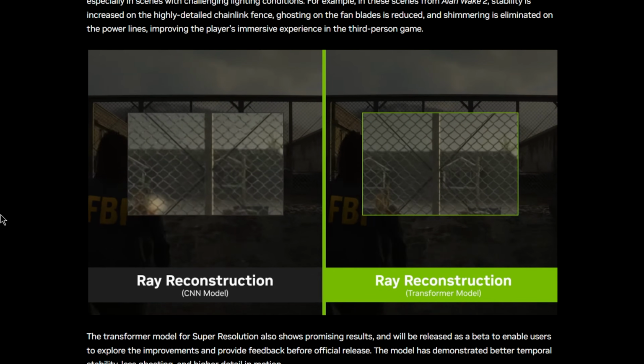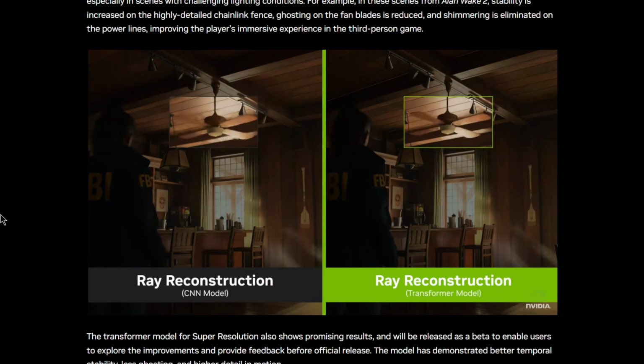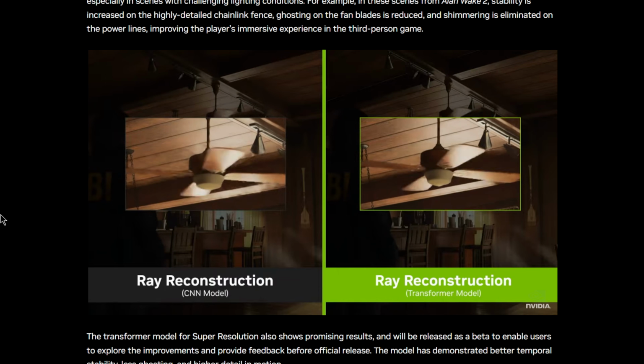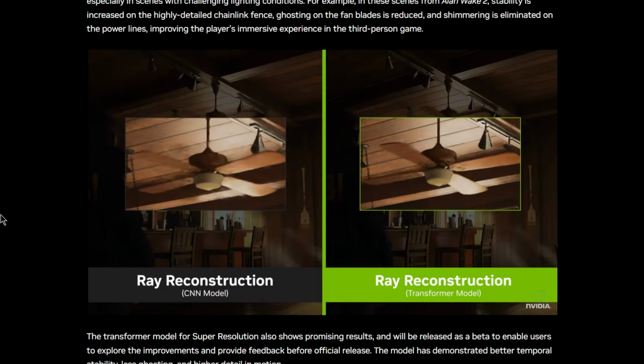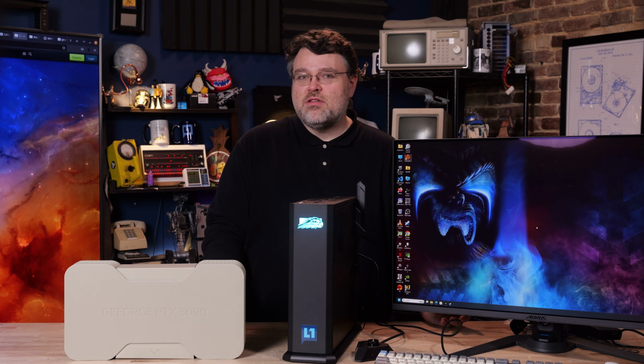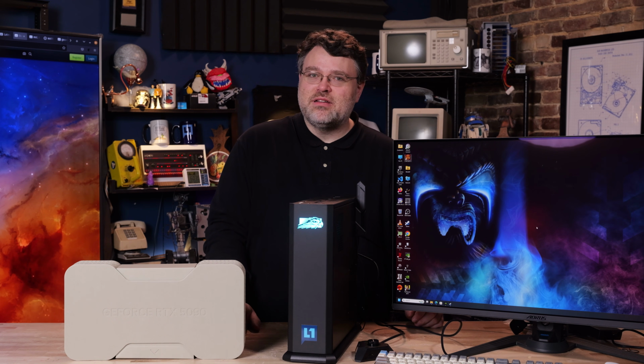Now with DLSS 4, not so much. DLSS 4 impresses me, and that's saying something. I'm surprised that it is as good as it is. NVIDIA says they've dumped millions upon millions of dollars in it, and I kind of believe it after playing with it. If you got a 5090, you wouldn't think that you'd need to rely on these kinds of technologies, but you kind of do.